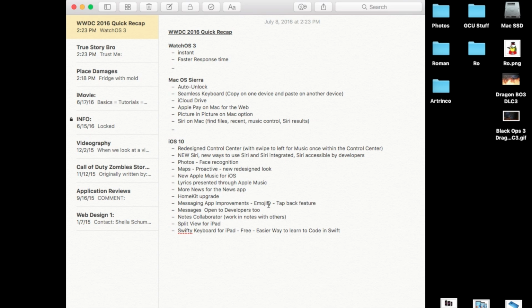Messaging app improvements, Emojify, they're calling it, and Tapback feature. Emojify, I've been playing around with this. I think it's still a little buggy, especially if you have the iPhone 5S. I found it to be more glitchy on there than the iPhone 6S. It's really cool that they're adding all these additional options and animations and GIFs, images. It's becoming another Facebook messaging app almost. But I wouldn't even want to compare it to that because I personally don't like that messaging app. But the iMessage app, it's really hard to explain. You would probably have to try it out yourself one time. And I'm sure I'll more than likely make a video about it in the future, giving you a full in-depth review of that. Messages open to the developers too.